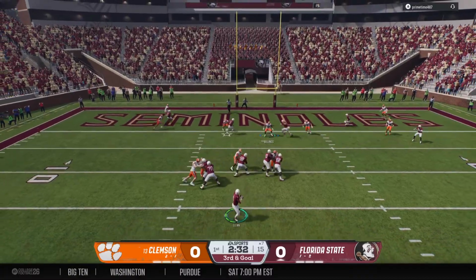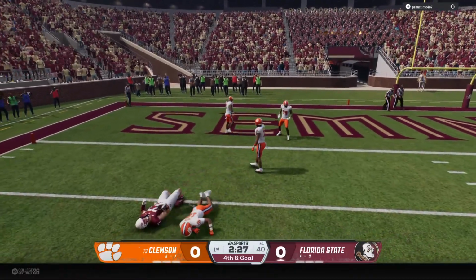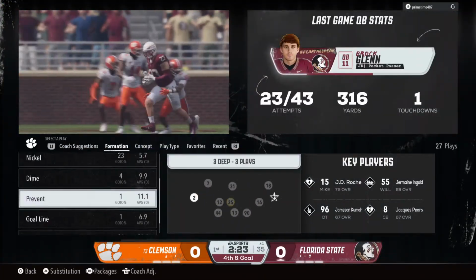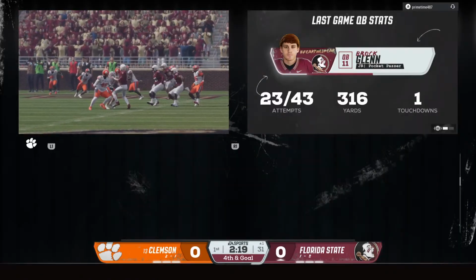On 3rd and goal, they'll try to throw it in. Here he goes breaking the pocket. Fires to the tight end. Needed one more turn of the legs to get it in there, and he's denied just inches away from the touchdown.